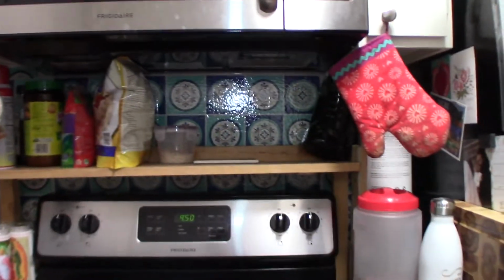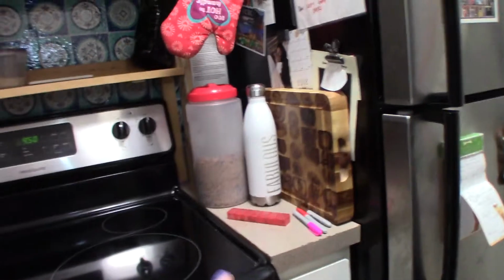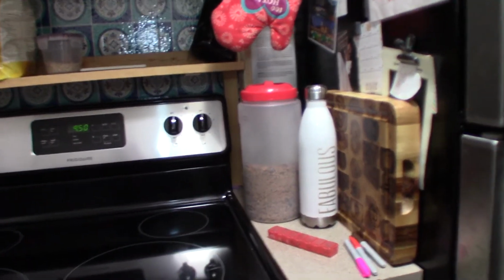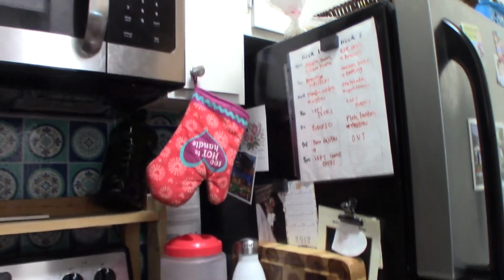Our oven, we keep our lids to Snapware here, salt and pepper. This shelf I had him build so that I could put stuff here instead of all the way up there, because it's just too hard for me to reach it all the time. I don't know why this is always twisted. So I have my mitts hanging, more cereal, protein shakes, my chopping block. This comes with a stock chopping block that pulls out, but it's always chipping and I just don't like to use it. And then our meal plan is on the fridge right there.